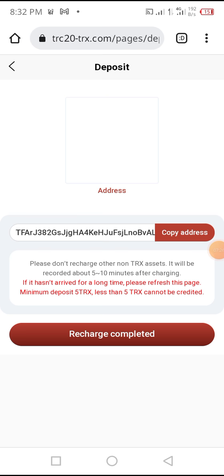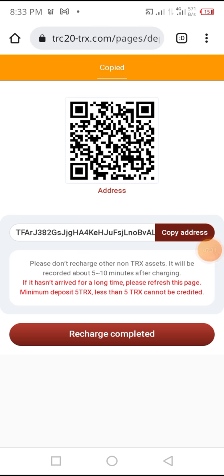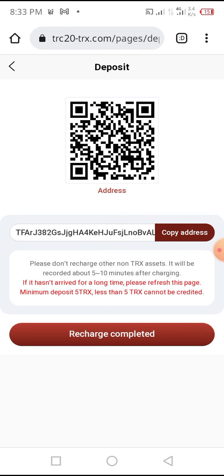Such as, I click on a deposit option, and here you can see that I receive an address. I click on copy address, and you can see the notice: please do not recharge any non-TRX. It will be recorded about 5 to 10 minutes after recharging. If it has not arrived for a long time, please refresh this page. The minimum deposit is 5 TRX; less than 5 TRX cannot be recharged.